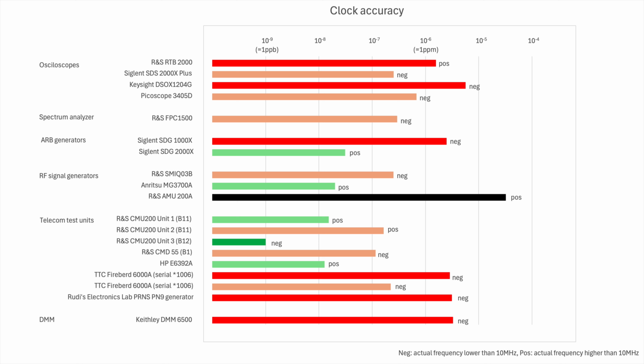Then we got a telecom test unit, fairly expensive devices. Even though they are very old, we see that they have very good specs here. The Fireberds are a little bit less precise. We're not surprised, they were not exactly made for that type of thing.